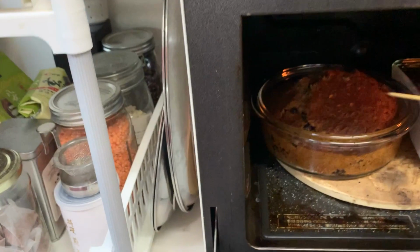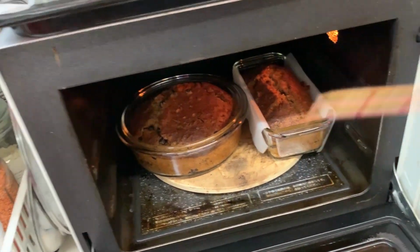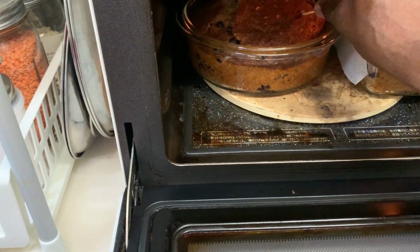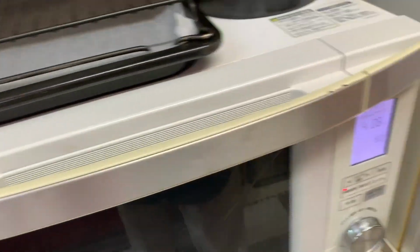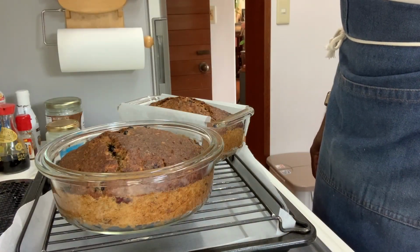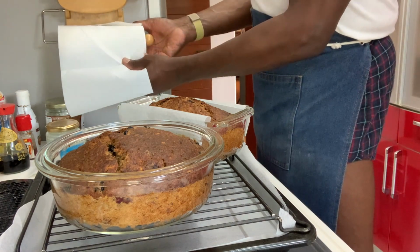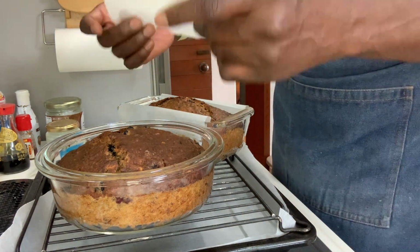And let's see how the baking is coming along here. Okay, what do we have? You can see the redness from the blueberries. Okay, I'm going to let that go for 4 more minutes. Well, the banana blueberry nut bread is done. And it's cooled for a while. It's time to take it out of the containers here.